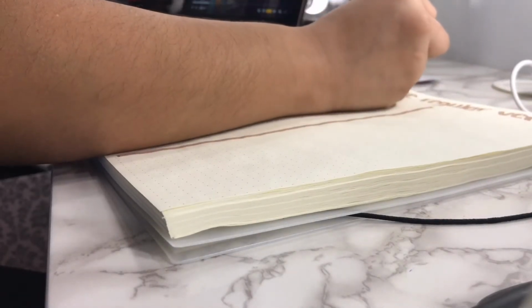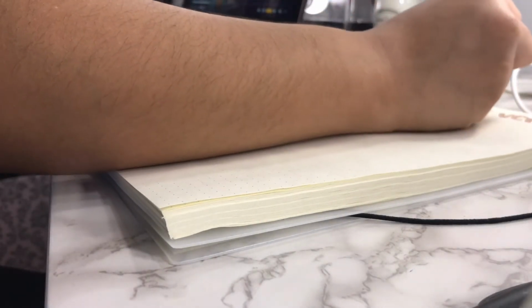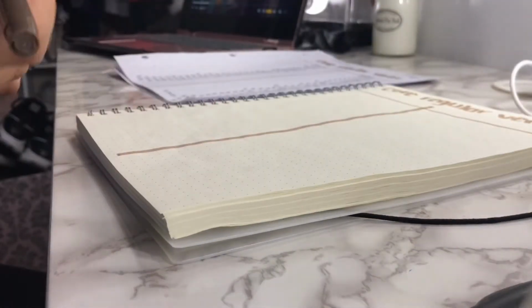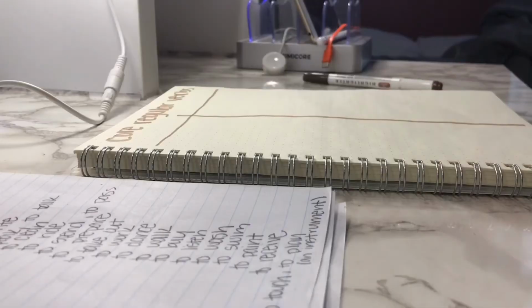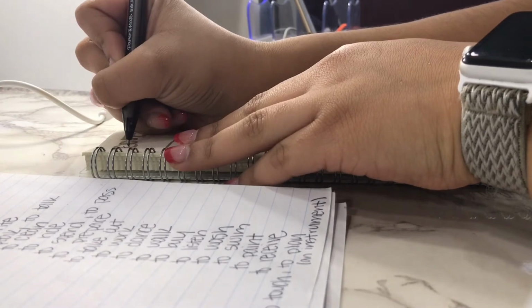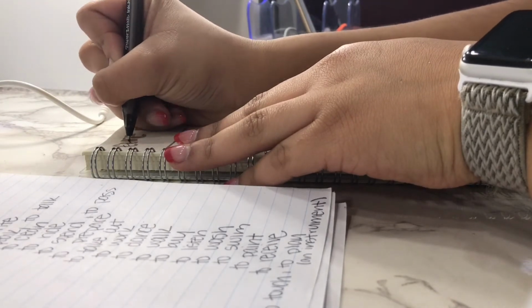So I personally only just took notes on a notebook, and then I would rip them out and put them in a binder. But I feel like now I probably will put them in an actual notebook. So here's me taking my own tips. Funny. So yes, get your own notebook.